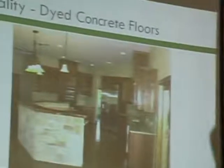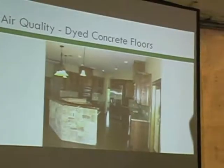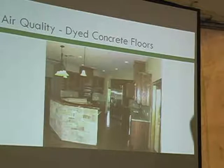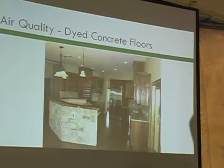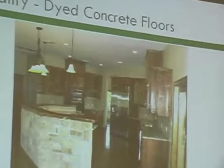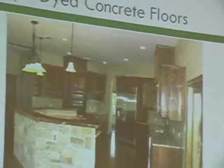We're also using dyed floors. This is a picture of the inside of the house. So what we're trying to do is build a sustainable house with good air quality that's good for the people, but still give them the amenities that they're expecting. People still want that. If they think they've got to move into an earth ship, the percentage of people who are going to do that is small. They're going to have to resell it.